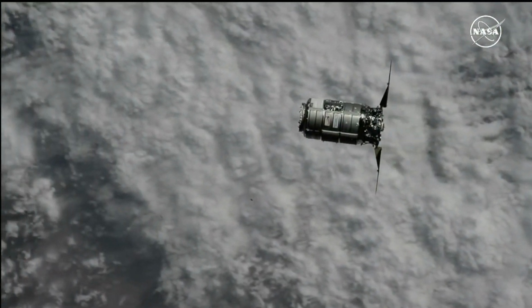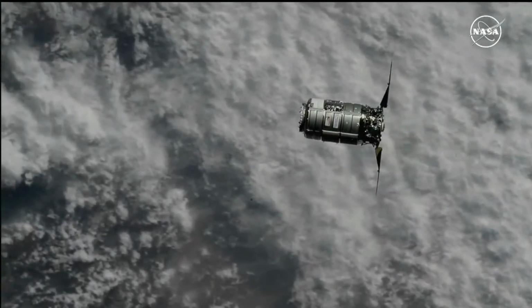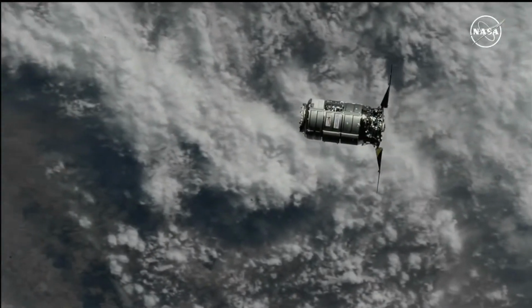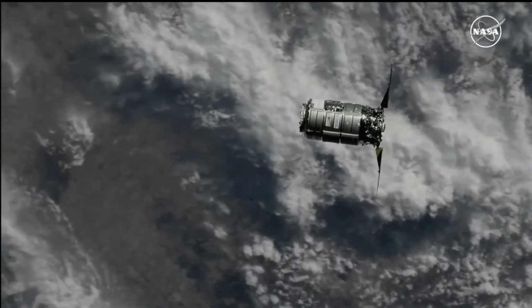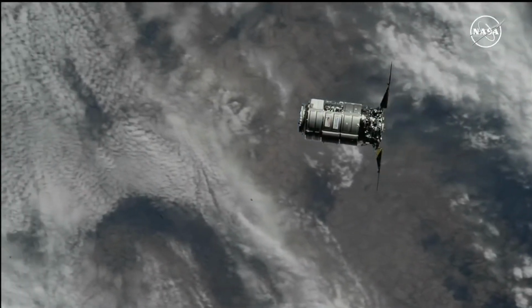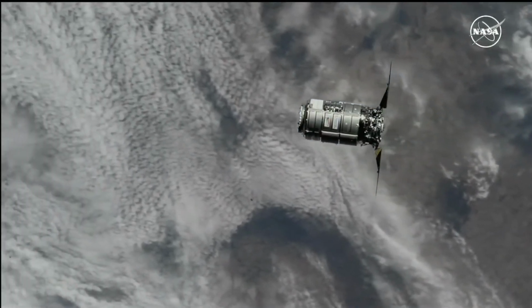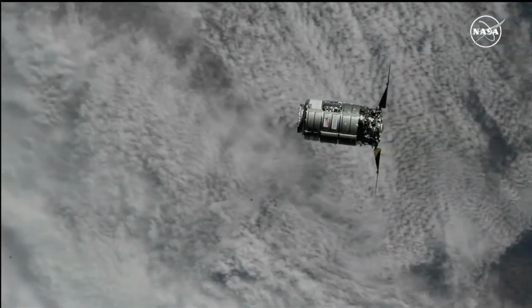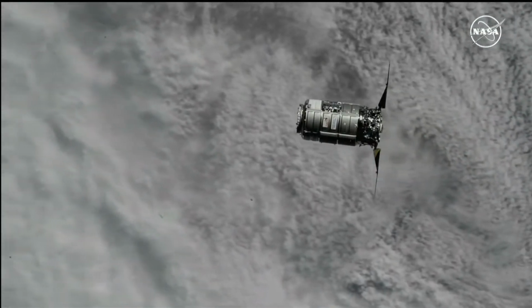So as Cygnus makes its way to the 250-meter hold point, Cygnus will seemingly stop in its tracks. But of course, it's not quite holding still. It's orbiting the Earth at thousands of miles per hour. But the rate that we're talking about is in relation to the space station. So it will not come any closer to the station than 250 meters. Like we talked about earlier, this is a good checkpoint before the spacecraft can enter the keep-out sphere.